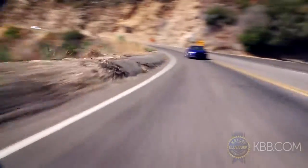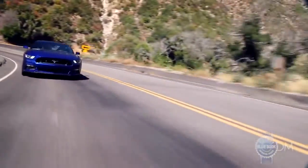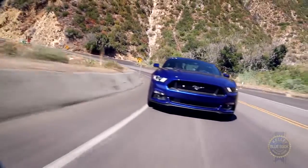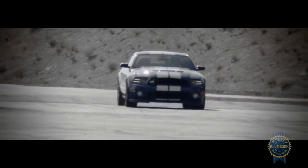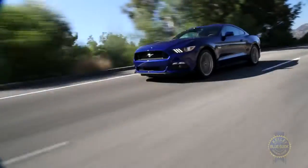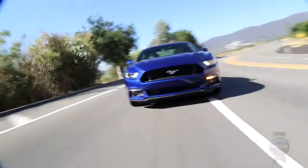Amazingly, we've made it this far without mentioning what could be the most significant update in the Mustang's 50-year history. The brutish live rear axle that hobbled previous Mustangs has finally been banished in favor of an independent rear suspension.